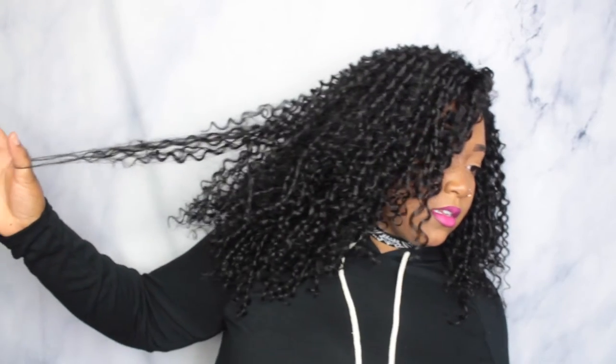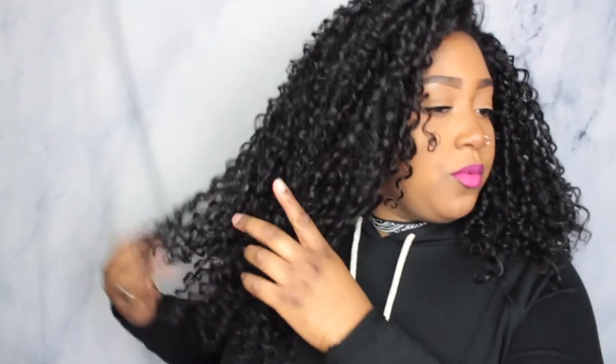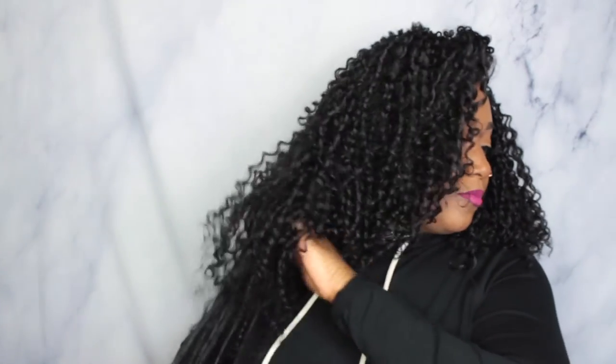What I will say right off the bat is there will be tangling and there will be shedding. There probably will be more tangling than shedding, but that's to be expected because it's long, it's curly, and it's synthetic. Another thing with this hair, I can already tell the ends start to form together, so I don't think there's any getting around that. See, another tangle. The ends are just starting to form together as one big ball.